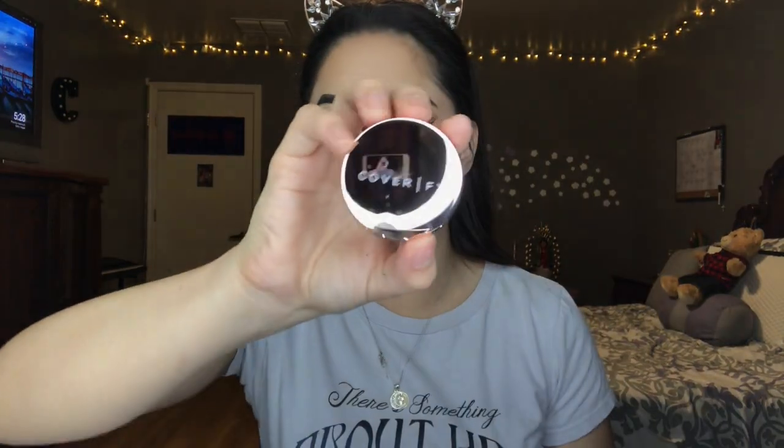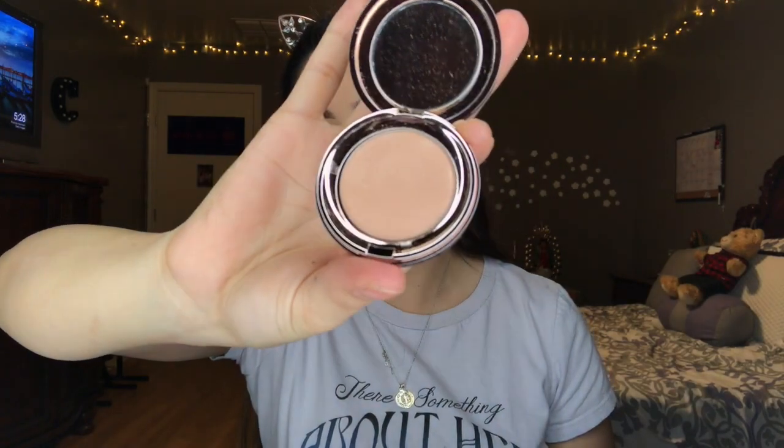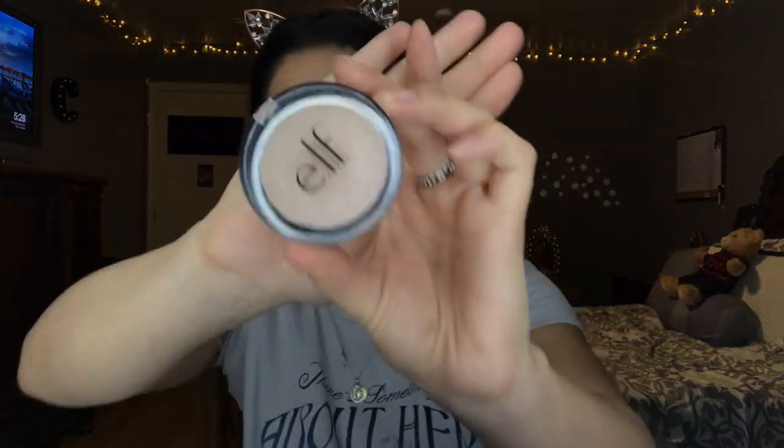Then moving on to highlight, I got two highlights to try out. I'm not sure which one I want to use. One of them is high end, which is the Cover FX. This is the mini one, and it's in the shade Moonlight. It looks like this. And I think it's the same kind of color as the e.l.f. one that I got. This one's from the drugstore.